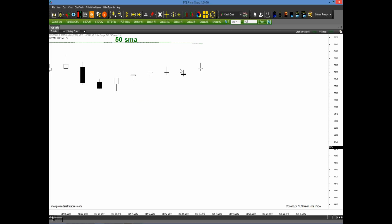Now, if we apply the rules to strategy number 9, guess what? They actually generated a sell signal here. Someone could say, how can you sell? The institutions are buying this. We don't care what the institutions do. Trust me, I worked with the institutions when I was on the floor of the exchange, and they had no greater insight than anyone else.